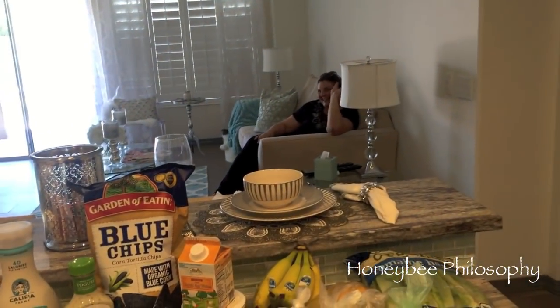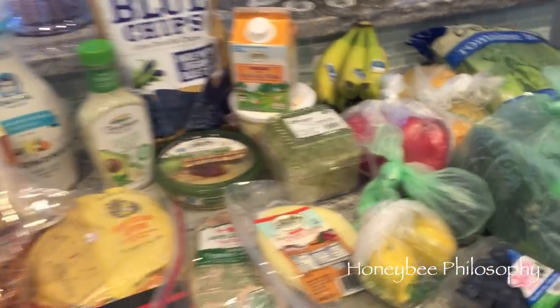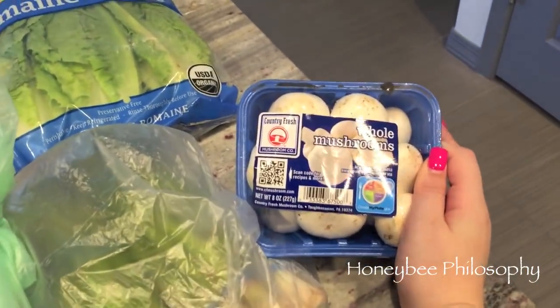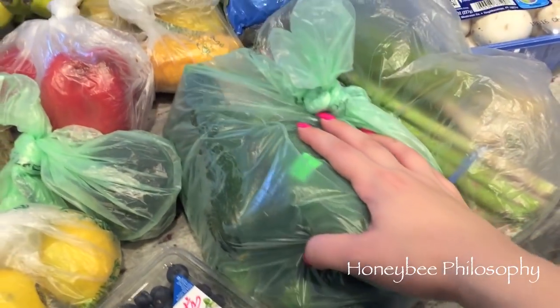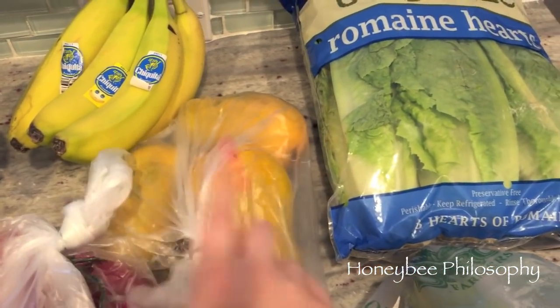So I just went grocery shopping at Sprouts with Mama Bee. So I'm gonna show you what I got first. Some of these are for Mama Bee's house, like the asparagus. I'll show you the side first. These are hers, mushroom. We both got a thing of romaine heart organic lettuce, which is our favorite kind of lettuce. Some zucchinis. And I found my yellow mangoes that I love, the honey mangoes.